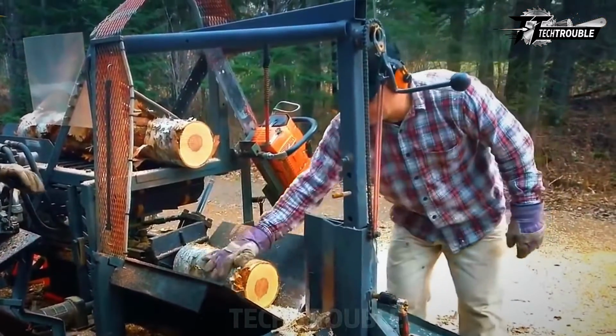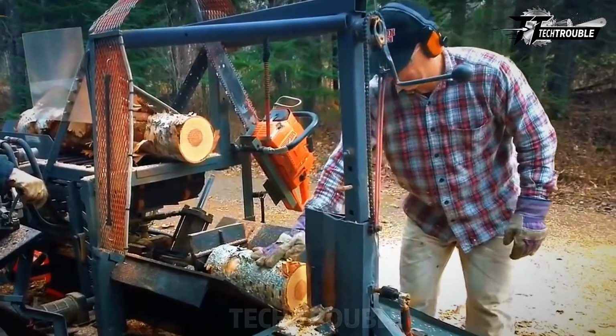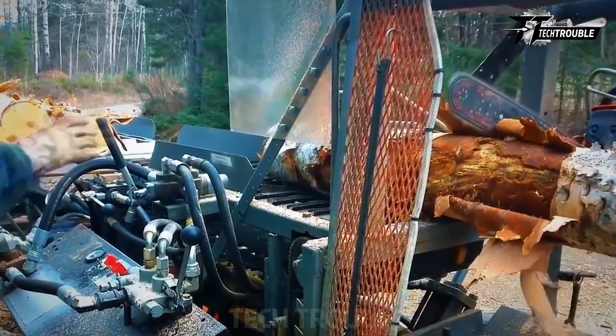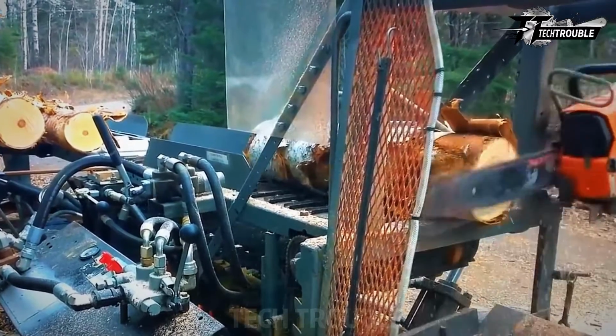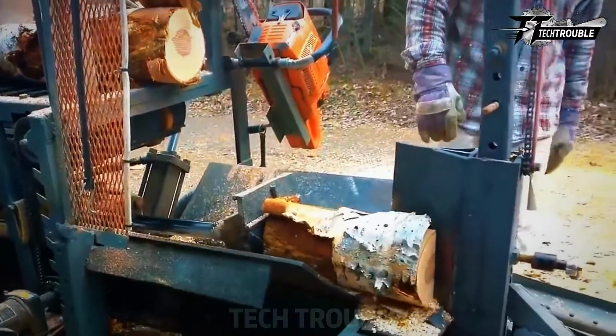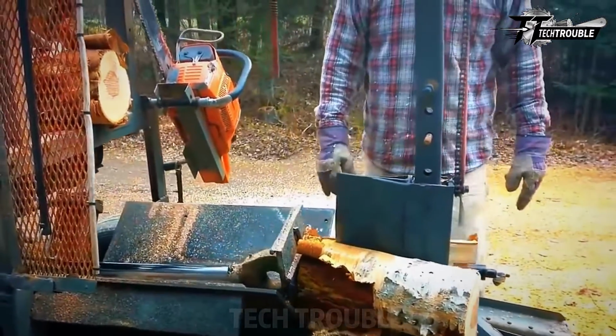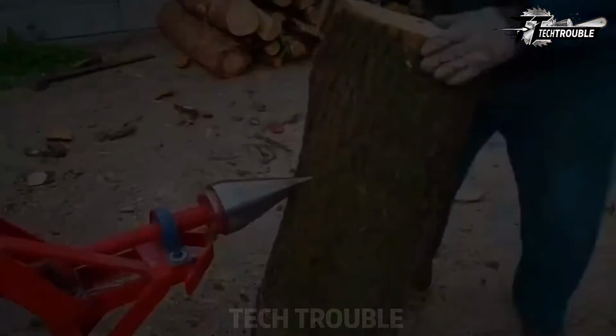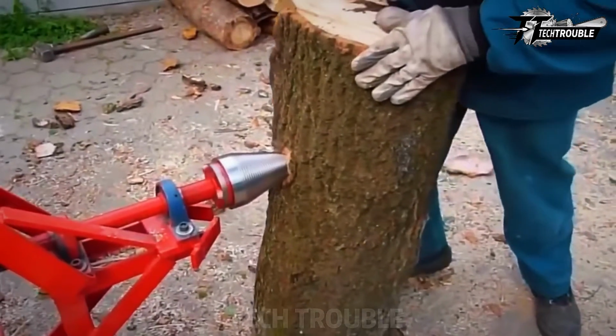This machine is designed for serious firewood production. With its powerful hydraulic system, it not only cuts, but pushes each section forward into a splitting wedge. The log is then cracked cleanly by a robust ram capable of producing multiple splits in one stroke. Whether it's frozen hardwood or freshly felled timber, nothing slows this beast down.